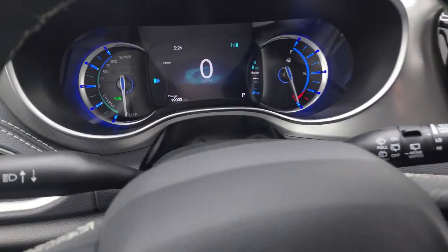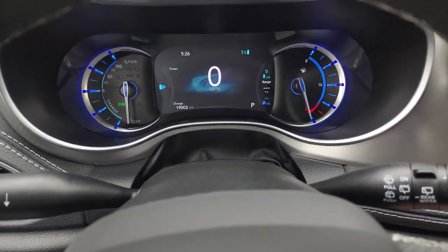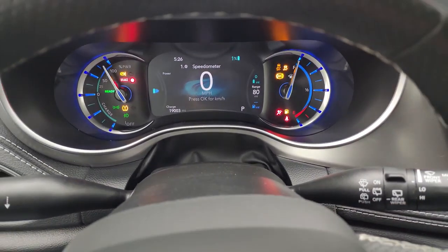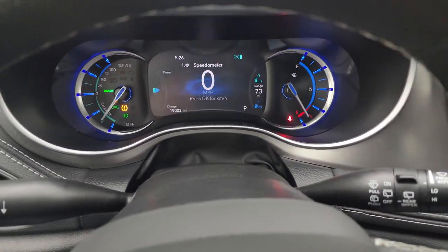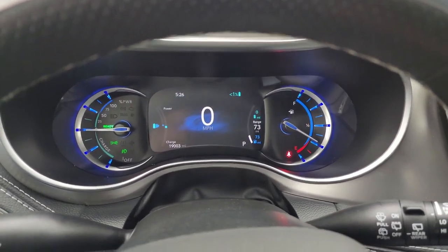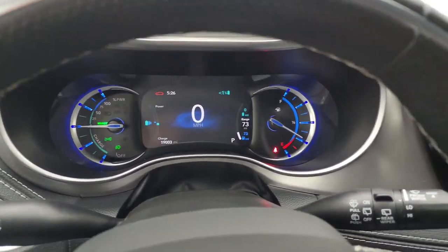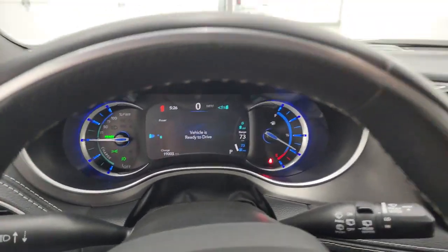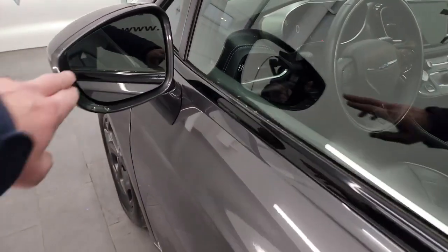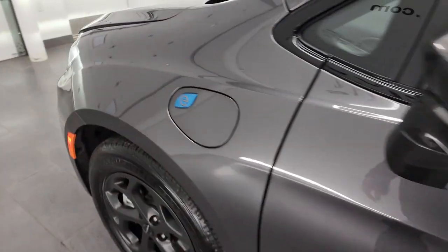We'll start it up and take a look at all those LED lights and take a look under the hood as well. Starts right up, no check engine lights or anything like that. One thing to note as well, you also have blind spot monitoring in those heated mirrors.